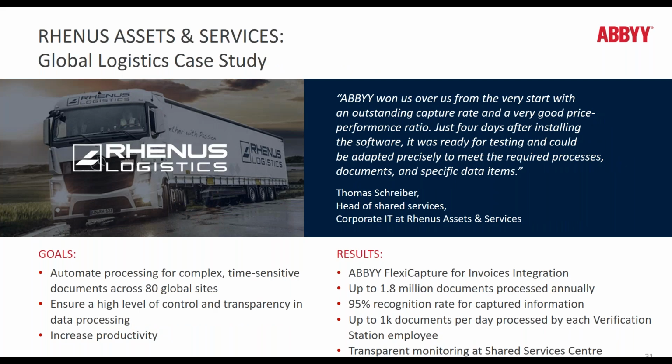And then talking about the really big volumes or bigger volumes, Venus Assets and Services, a logistics company based out of Germany, process 1.8 million documents per year through Flexi Capture and have achieved a 95% recognition rate across those 1.8 million documents. So that gives you an idea of just how scalable this is. And actually, Flexi Capture itself is a highly scalable application. Very few organizations hit the limit of what Flexi Capture is capable of. Normally, we'd say 3.5 million images per day. We do have organizations out there processing 8 million pages per day. Imagine that, it's a lot of paper.